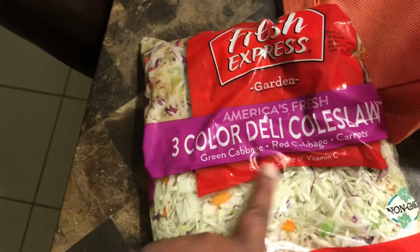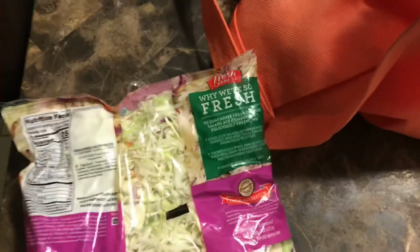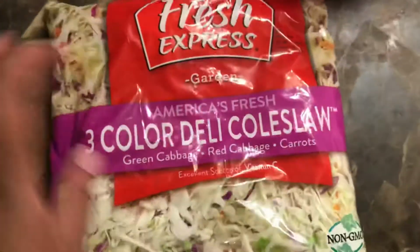And I have some ginger. Needed some more onions, so I picked those up. And let's see. This is a separate recipe that I'm about to put up, show you guys. I have some 3-color deli coleslaw, so I'm going to be using that. I don't know what deli coleslaw is, but I guess it's finely shredded, but yeah, I got some of that. So you can guess.